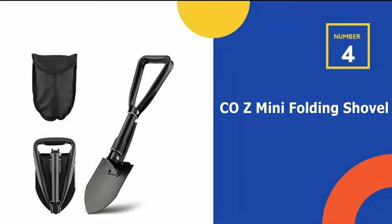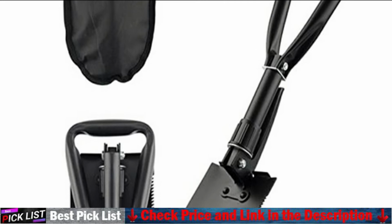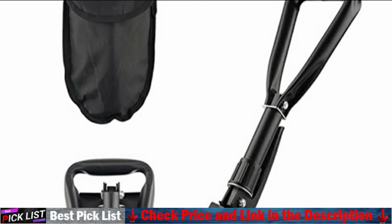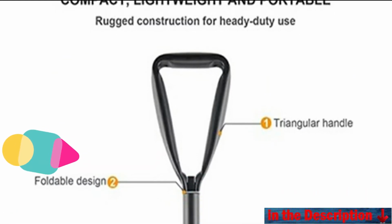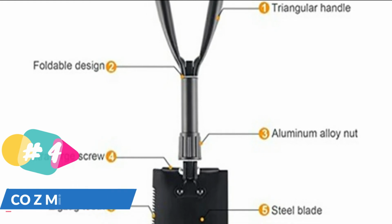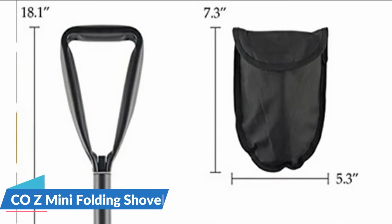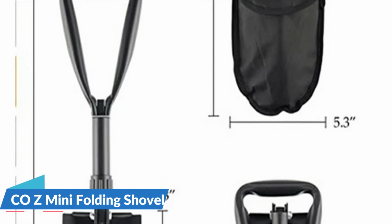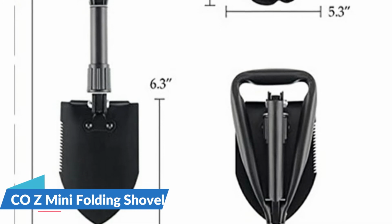Fourth recommendation in our list is COZ Mini Folding Shovel. The COZ Mini Folding Shovel is the perfect addition to your camping equipment. Its ergonomic design ensures that you can dig into the most challenging surfaces easily. Carbon steel is a premium grade material that is heated to ensure that it is able to handle the heat from the campfire easily. The mini folding design also provides resistance to rust and isn't damaged while digging. This sturdy tool is perfect to use for digging, shoveling, cutting, sawing, and entrenching.